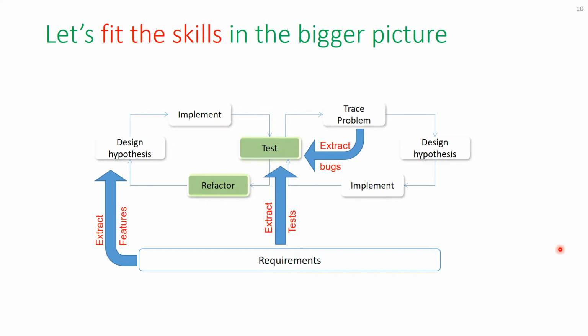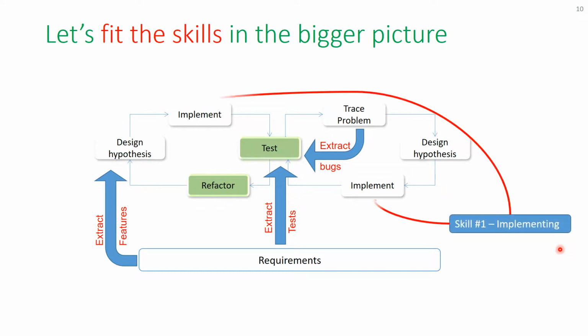All the skills that we talked about, so refactor and test are in green because technically I didn't introduce them fully. I just described them at the beginning, right? But all the other skills that we talked about, implementing, you implement your design, you look at a feature, you say, oh, I know how to do this. Okay, implement it. You look at a piece of code that behaves wrongly, you say, I know how to make that loop stop. You implement it. Okay, so implementing skills goes there.